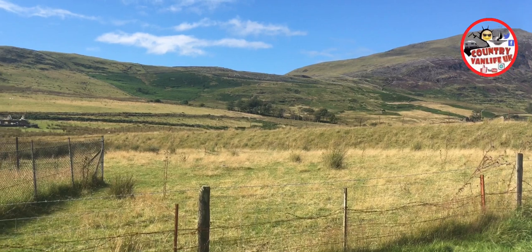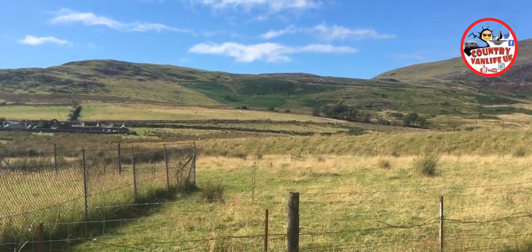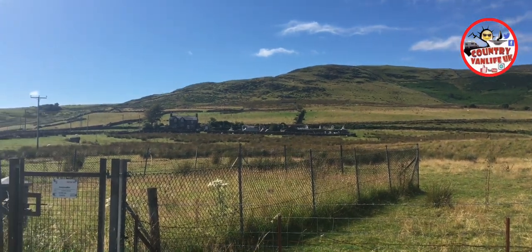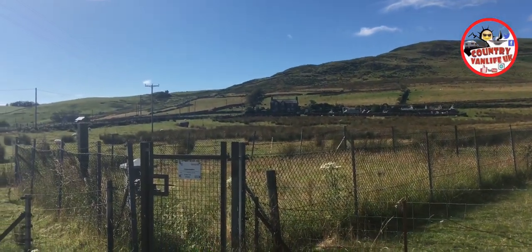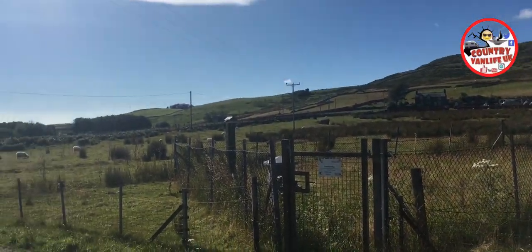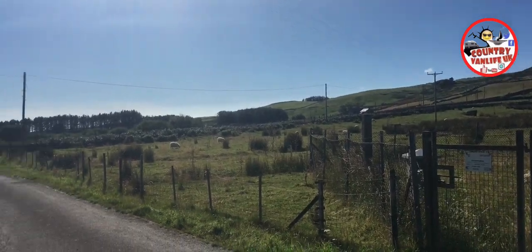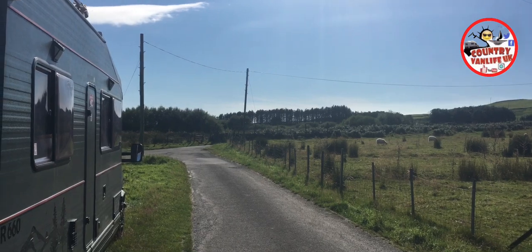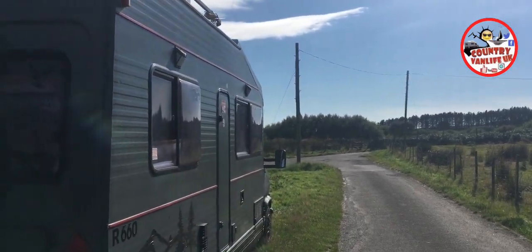Look at this, the sunshine is blessing us today. Lovely blue skies, beautiful Welsh mountains all around me. There are sheep everywhere. The valley runs right down there. Was a bit of a tight road to get in here. Most RVs or even vans wouldn't come down here.